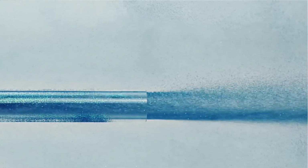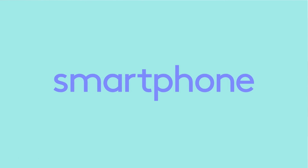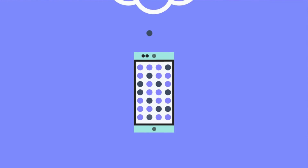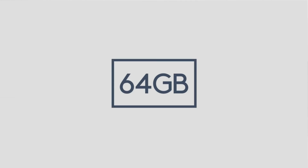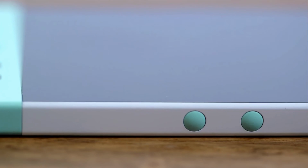Another lesser known phone coming out is the Nextbit Robin. The company making the phone is comprised of Apple, Google, HTC, and Amazon employees, so they definitely know what they're doing. This February-bound phone will have a special feature that stores files that you use commonly directly on the phone itself, and any files that are not used a lot are stored in the cloud. This makes for great maximization of storage.